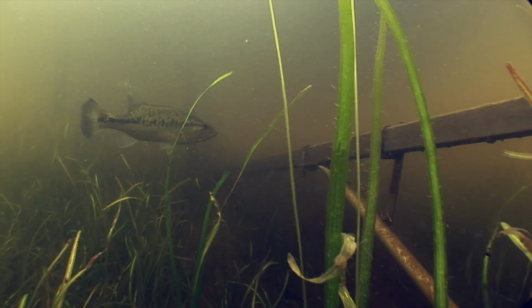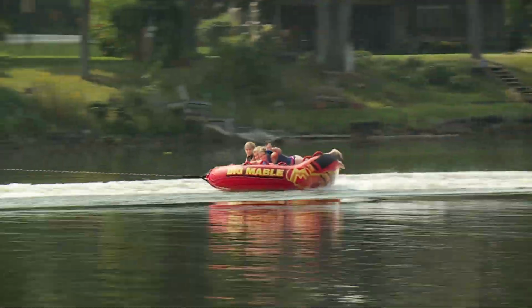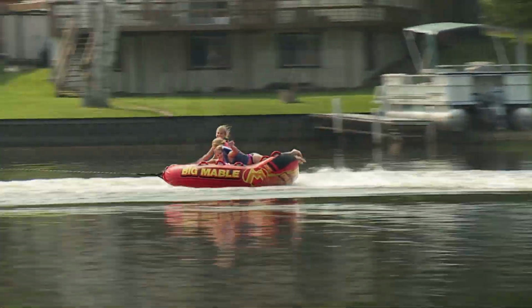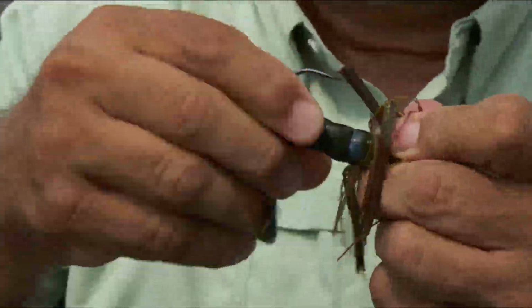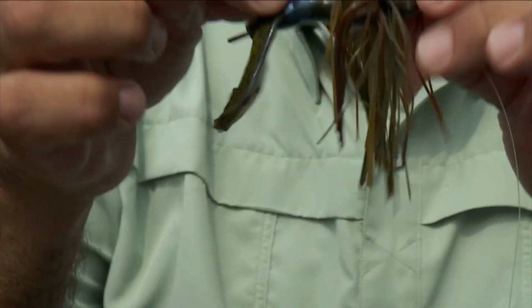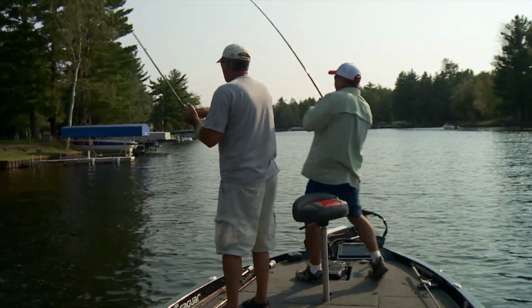Welcome back to Hook and Look. Kim and his guest, Kevin Vida, have been targeting largemouth bass positioned under pontoon boats and boat lifts. However, considering their minimal success, they've now broadened their search toward the grass lines. And because of the number of bites Kevin was getting on a jig, Kim wises up, ties one on, and gets with the program. Oh yeah, there we go.